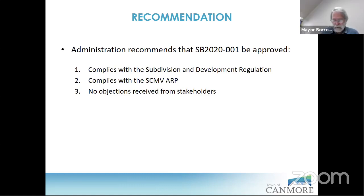And just curious, what sort of long-term maintenance is envisioned on the water feature? The details of it haven't been finalized just yet, but it would have to be to administration's satisfaction. It would be things like maintaining the quality of the water, cleaning it, any of the surface utilities that service the water feature, things that we don't feel we have the capacity, resources or knowledge to maintain. So it's something that will be required to be finalized and entered into prior to endorsement of the subdivision. Okay.